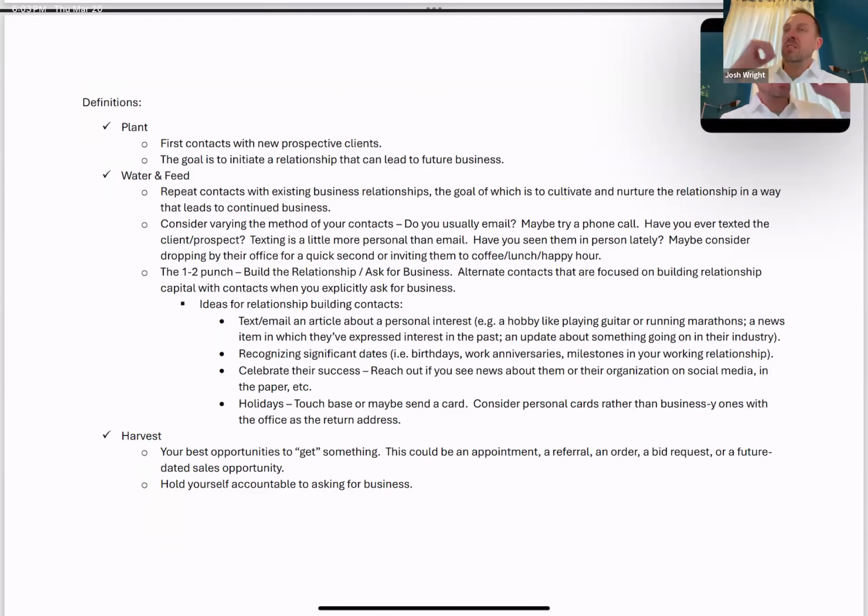And I've had many instances with salespeople that I've worked with where the fear of the pipeline getting a little bit thinner is kind of overwhelming. It's scary, and it almost freezes those salespeople, and it makes it hard for them to muster up the courage to ask for business. So hold yourself accountable. Ask for the business. It's very hard to get the business if you don't ask for the business. So those are definitions and a couple of principles to think about with each of these blocks of contacts, with planting the seeds, watering and feeding, and then ultimately getting to the point where you're ready to harvest.